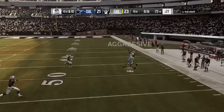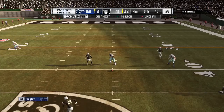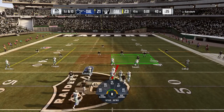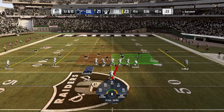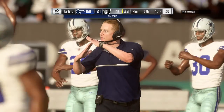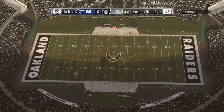Big throw coming up. This is taken in. It's complete. And they've got it well across midfield down to the 40 before it's all said and done. They keep the game alive, at least for the moment, as it's a 1st down. And a timeout comes in. The whistles blow with 3 seconds remaining.